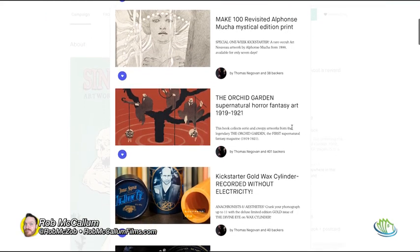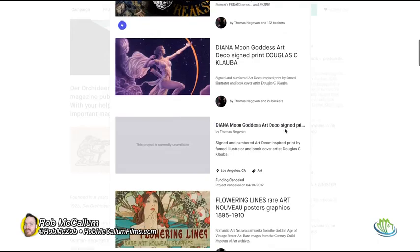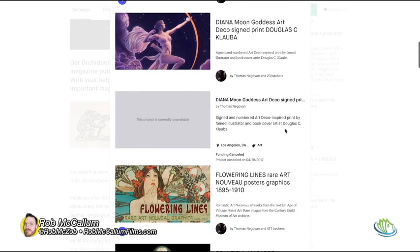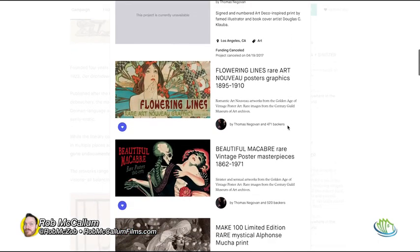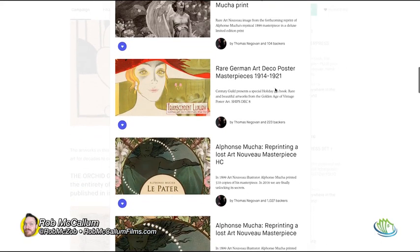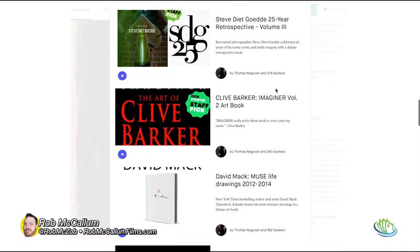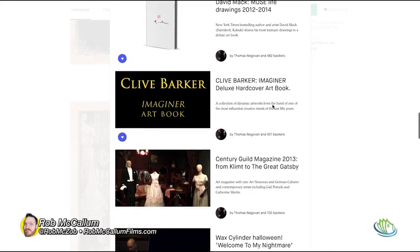Here's the first Orchid Garden. A gold wax cylinder recorded without electricity. So there's a lot of historical pieces. He's got one canceled project here. He's done some of the Make 100 things, which is a Kickstarter initiative. A lot of German history pieces he's really delved into. And there's another staff pick here, which is nice.